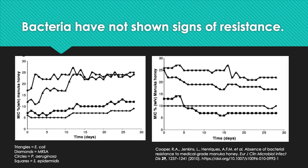Afterwards, the group allowed the bacteria to recover from the exposure to the honey. After the recovery time, the bacteria responded equally to the honey and showed no signs of resistance.